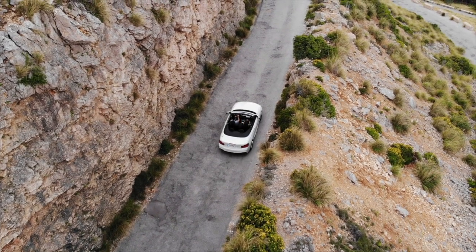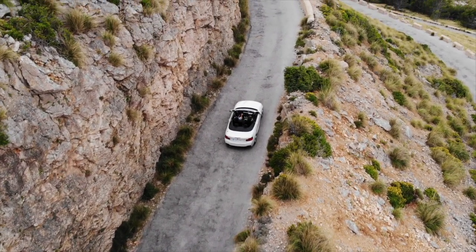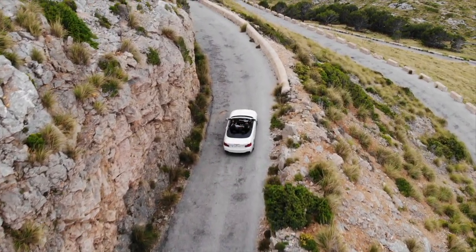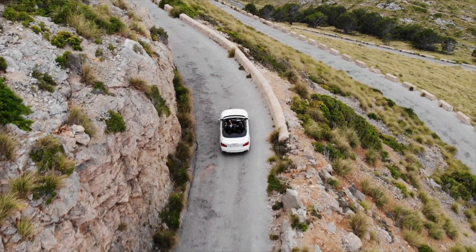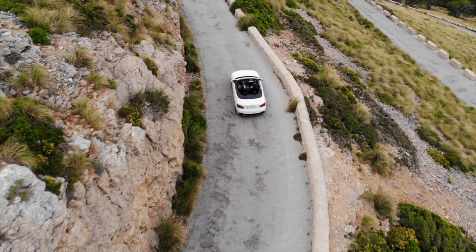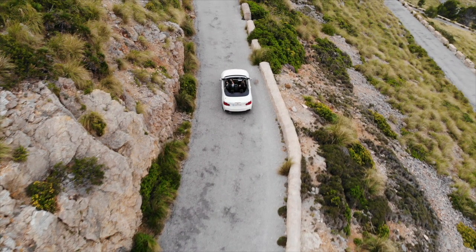Okay, so this is how I lost my DJI Mavic Air on the first day of using it in Majorca. Basically, I've had a Phantom 4 for a year or so, which is great. Used it abroad. It's a brilliant drone, but it was just a bit bulky and big for holidays. So I bought the Mavic Air, took it along.